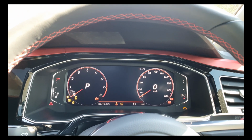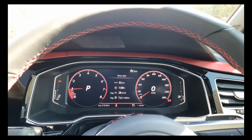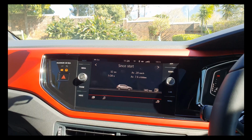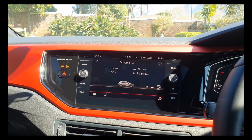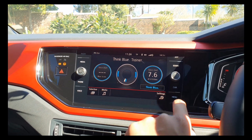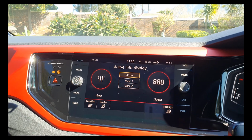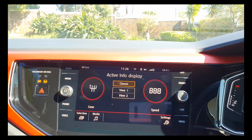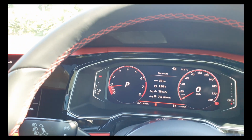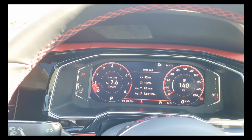You see, when you start the car, it shows you your gear and your kilometers there, and then you can start the engine, and then you can see that it looks amazing. So for the multi-active info, you control some of the functions on the main radio. So you can come to car here, and then you will find the option for this, which is the active info display, and then it shows you that you've got classic, you've got view 1 and view 2. So I'm going to go to view 1. So you see, that's what view 1 gives you.